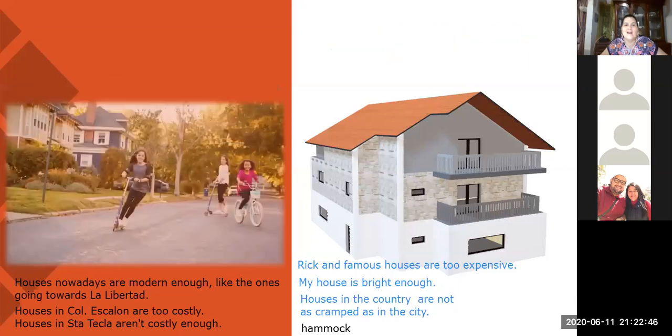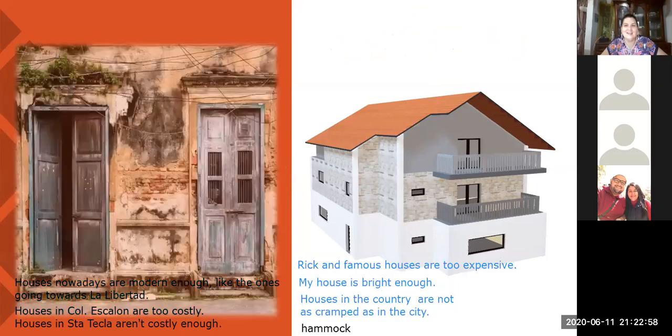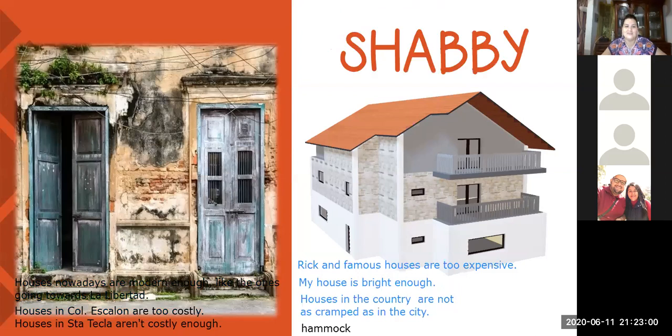And then we have secure or safe. Is your house safe? Yeah, it's safe. So safe. Okay, very good. And I think this is the last one. Shabby. That's shabby.